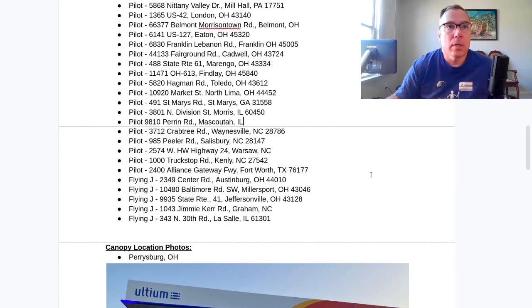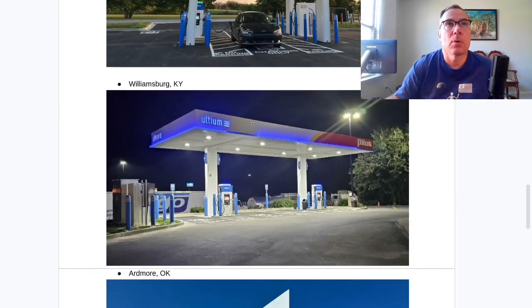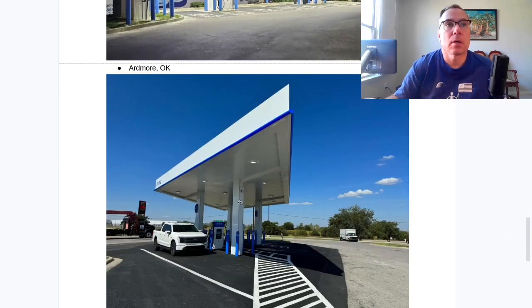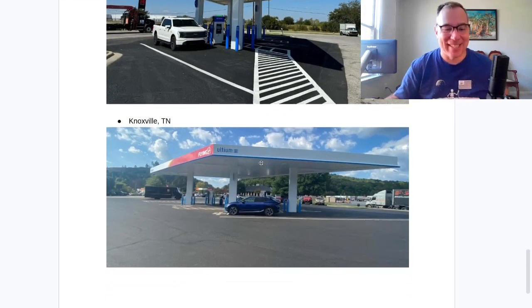And to go over the photos, nothing much changed. Here's Perrysburg, Ohio for the Canopy location. Williamsburg, Kentucky. Here's the one that CrazyPostman YouTuber did the site visit for in Oklahoma. And I mean, come on, Imperial Star Cruiser, right? And the Knoxville, Tennessee one.